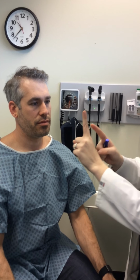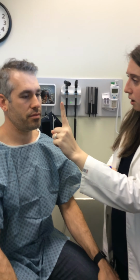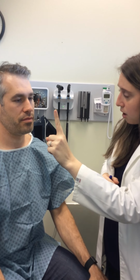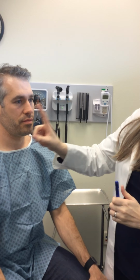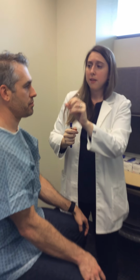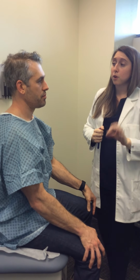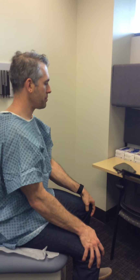Excellent. I want you to look at my finger and then I want you to look at the wall. Look at my finger and look at the wall. Perfect, look at my finger. So I'm making sure that we have good constriction of both pupils when we're looking at the near object and that it dilates when we're looking at the far away area. And that's testing for accommodation. And the last one is for convergence.